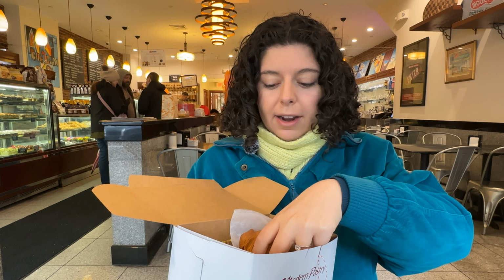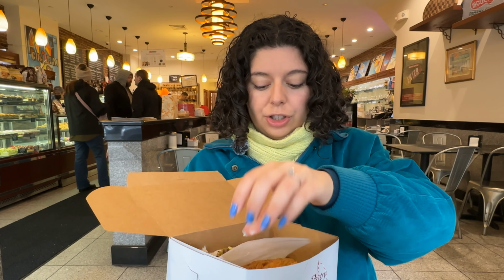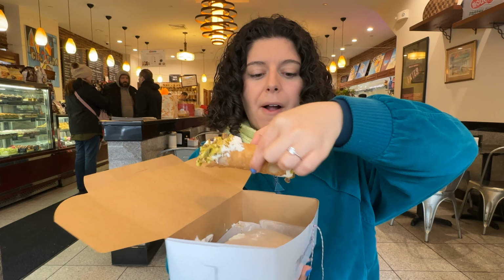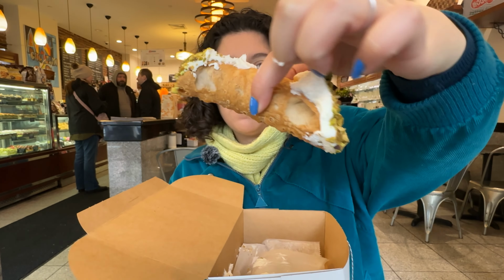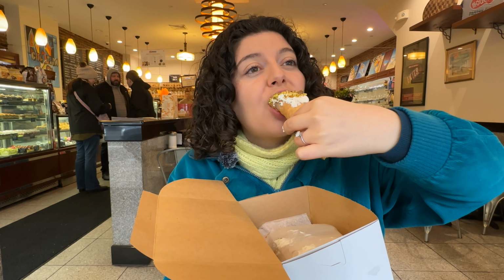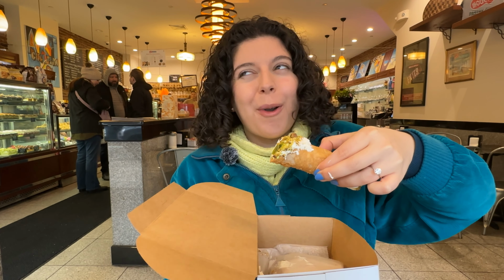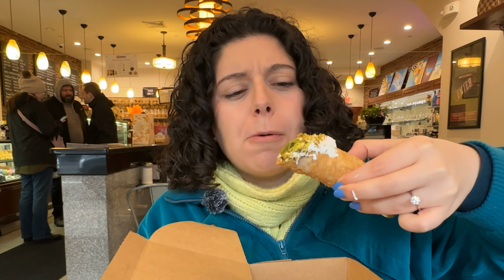So to make it fair, we also got a cannoli with ricotta and pistachio. Oh my gosh, look. This looks crazy. Wow. Okay. All right. Let's give it a taste. Okay. I have a favorite. Oh my God. Oh yeah.